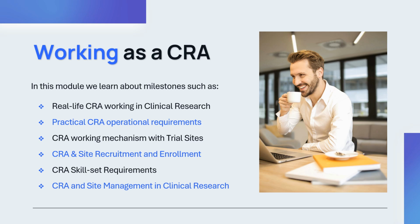Next up, we will understand what the skill set requirements of a CRA are. If you're looking to become a CRA, there is a very specific skill set that you need to develop. If you don't have it now, we will focus on all the skill sets so that you have a clear understanding and expectation of the industry.